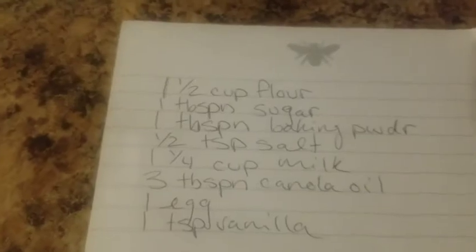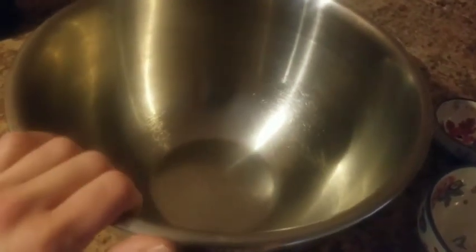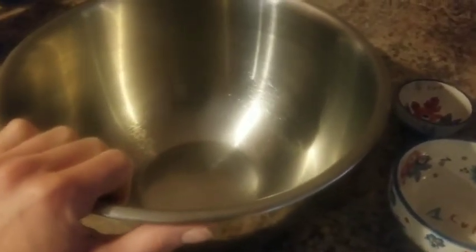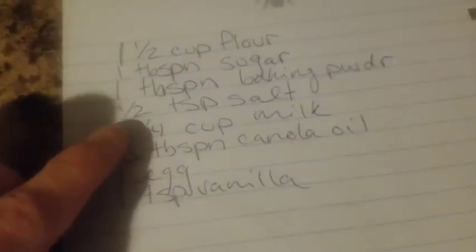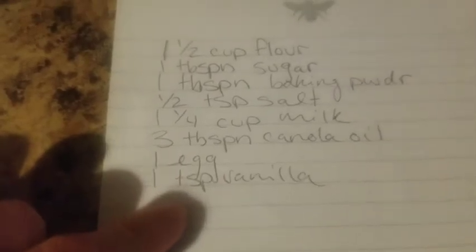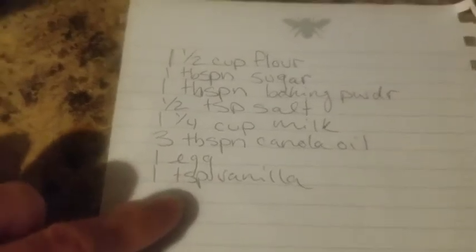The first thing we're going to do is we're going to take all of our dry ingredients. So that's our flour, our sugar, our baking powder, and our salt. And we're going to put them in a big mixing bowl, okay? So if you don't have a big mixing bowl, maybe a medium mixing bowl will work pretty well, okay? You're going to put all your dry ingredients in here, and you're going to mix them up with a whisk or a fork, okay? And then you're going to add all of your wet ingredients, which is your milk, your canola oil, your egg, and your vanilla, okay? So nice and easy. I'll be right back.